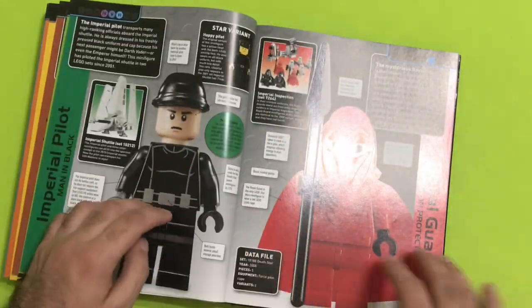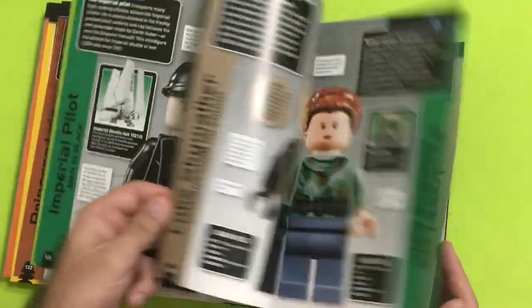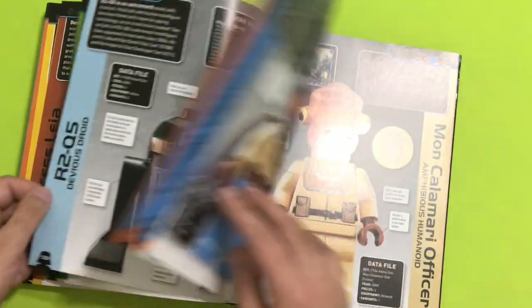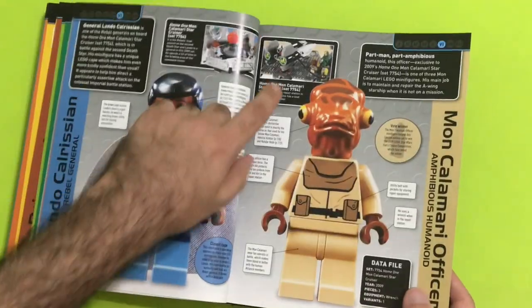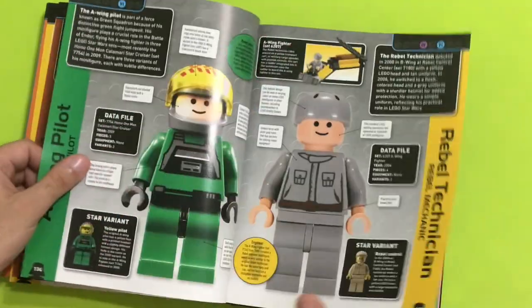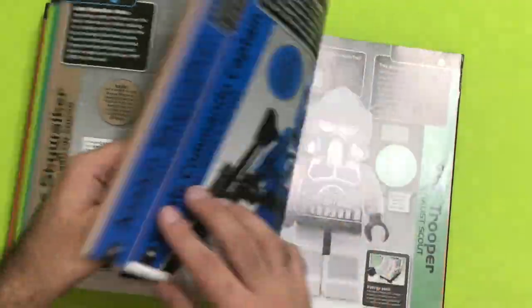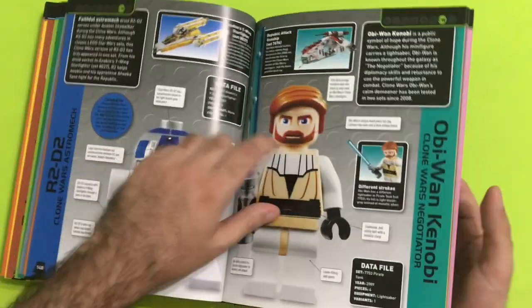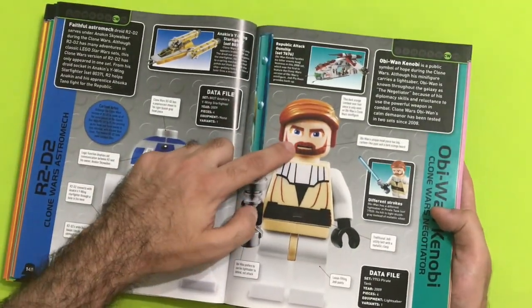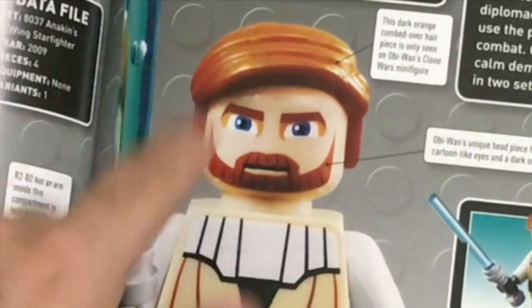There we have Luke, Royal Guards. Let's go through this a little faster. Lando, Mon Calamari. He only came in the Home 1 sets. All sorts of different minifigures are in here. Moving into the Clone Wars. Again, people say this is creepy. I say this is my childhood.